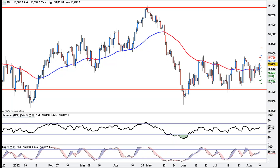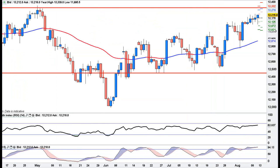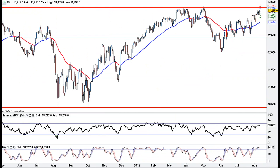Let's go straight to the Dow for now. We are very close to resistance, but what's been happening here is when we came into 2012, we saw this.